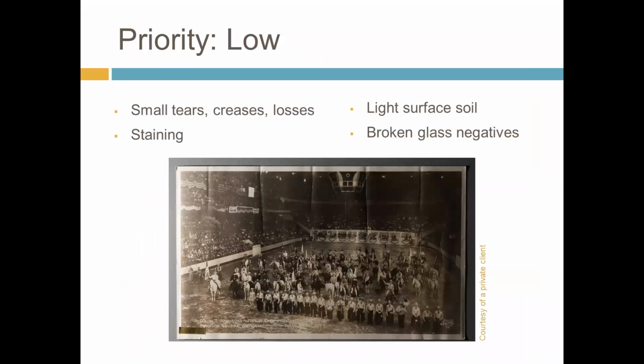A great deal of your collections will fall into this category. Almost all photographs that existed or have been used will have some minor damage and grime. Most of it does not need to be addressed. The condition of the objects in this low priority could potentially worsen with handling, but for the most part, the material is secure and stable and can be safely used without a great deal of training or supervision.